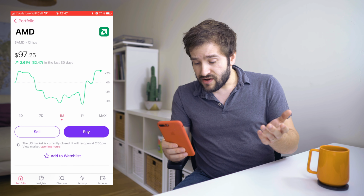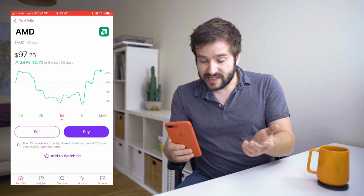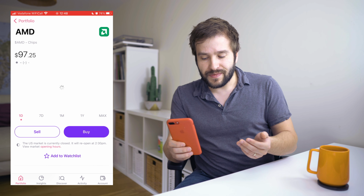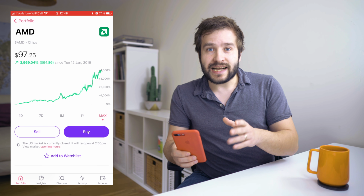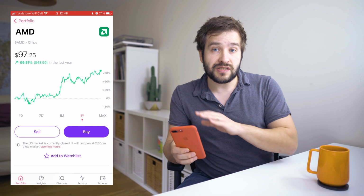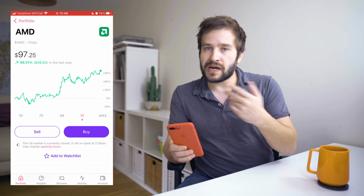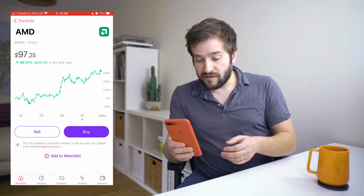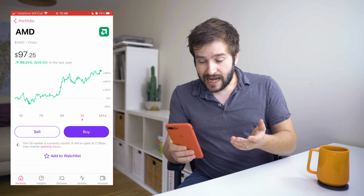Yeah, you can scroll around, you can see what the values are, and you can select time frames from 1 day to 1 year to the max available, but that's it. You can't access income statements, you can't access any in-depth P&Ls, you can't access the balance sheet. There's no historical data, neither by year, nor by quarter, nor by anything. That is the only bit of information you have about the company. Even if you scroll down, there's absolutely nothing.